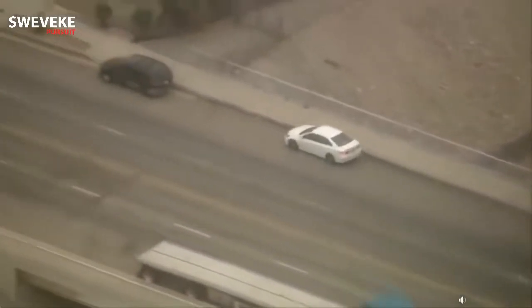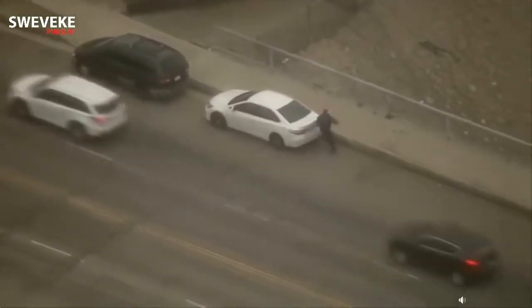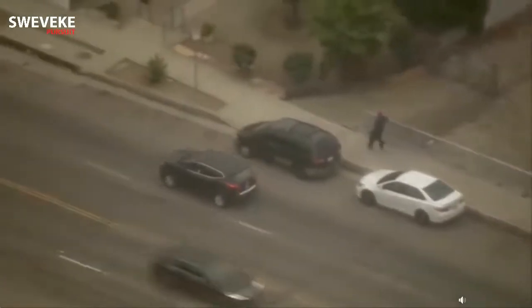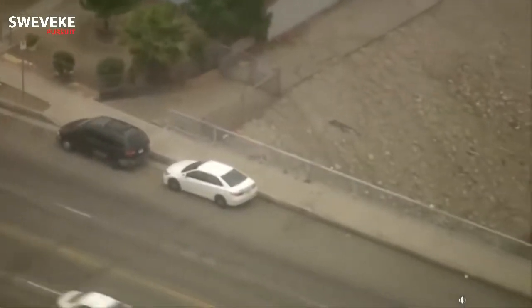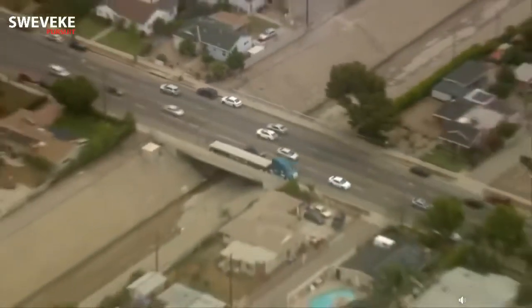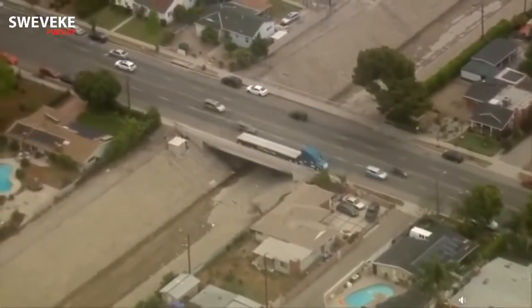Stolen vehicle, that's what we're hearing right now, coming to a hard stop right there by the wash. That guy is out of the vehicle and starting to run right now. The wash, maybe not the best place. He's probably thinking he's going to be able to run underneath that wash. That's going to be a great place to hide, but it's also going to be a spot where he's really going to be boxed in.